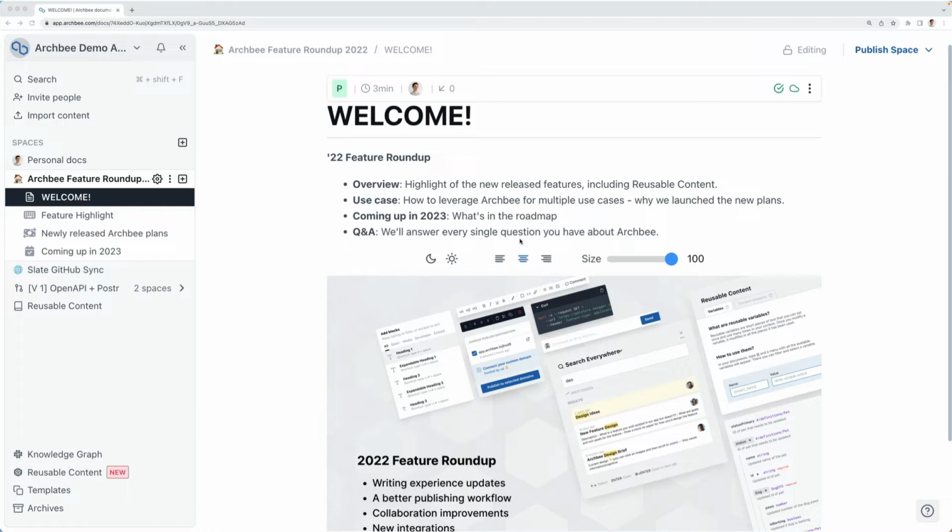And this is where we will talk about what we worked on in the past year and how this can help you. On top of that, we're going to cover the newly released Archbee plans that are here to help you write and collaborate on documentation.